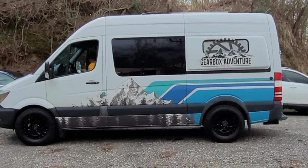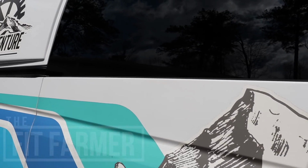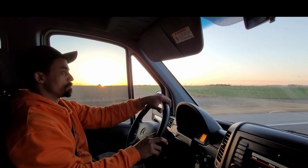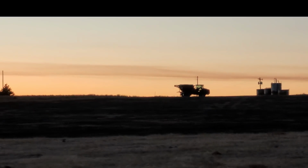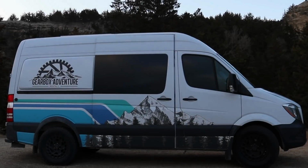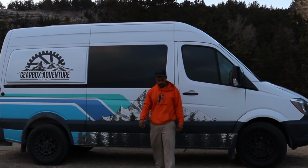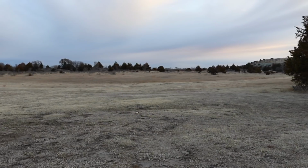My cross-country adventure with my wife and kids in this camper van from Gearbox Adventure Rentals continues. Right before dark, we stopped at this super neat farm and campsite. And in the morning, we woke up to explore. Absolutely beautiful. Check out this view, guys.